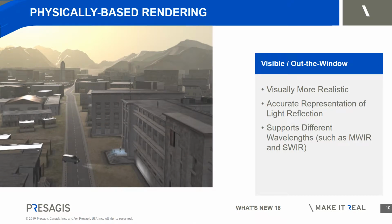In order to achieve the accurate calculations required by a SWIR sensor, ONDULUS IR 18 added physically based rendering. By taking into account light types, reflections, object materials, and time of day, physically based rendering, or PBR, is able to deliver the required level of realism that was needed. That said, the benefits of PBR extend to beyond SWIR, as seen in this out-the-window view. The added realism to the scene makes IR simulations, mostly in SWIR and medium wave IR, match more closely what a real sensor produces.